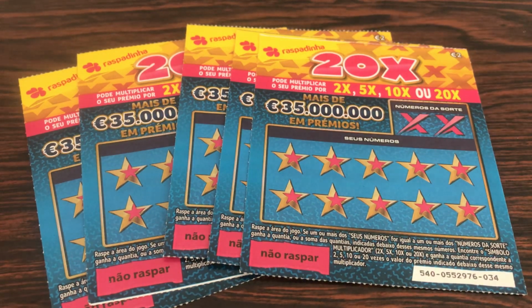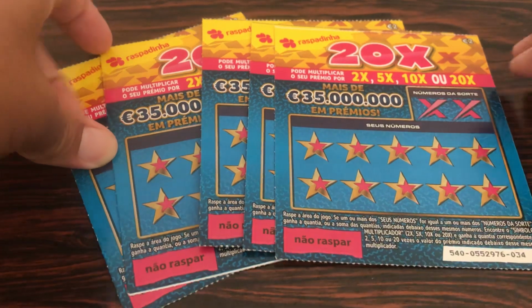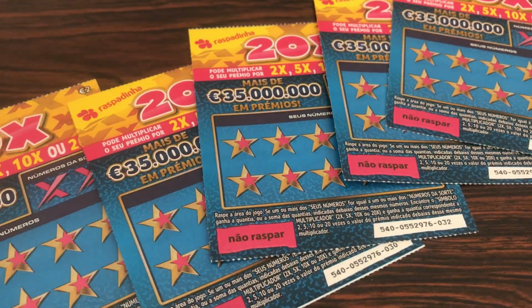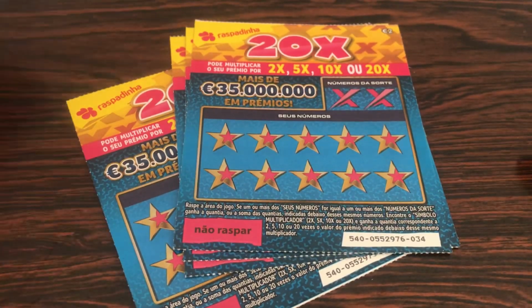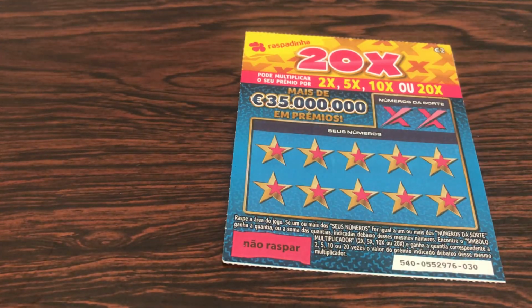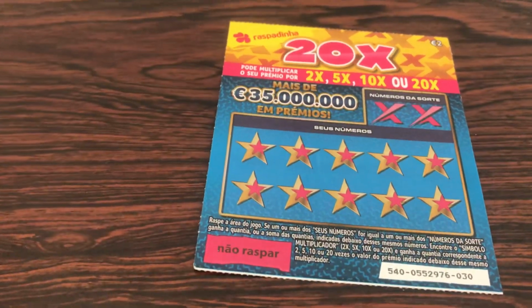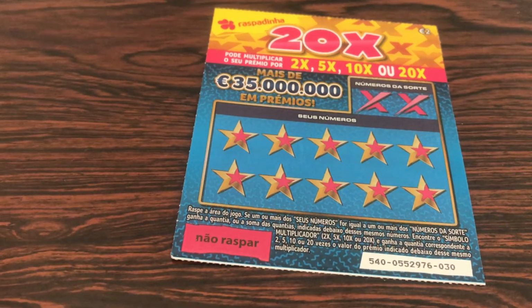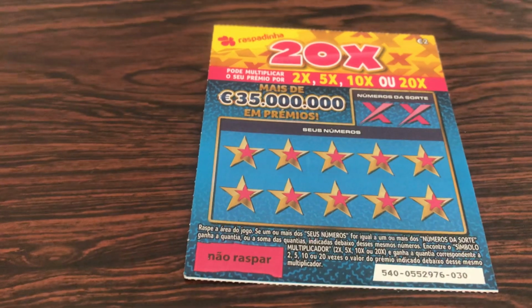Okay, obviously it's a matching number game. I have tickets number 30 to 34, five tickets, 10 euro session. Okay, let's start with 30. This is a newly opened book for me. My neighbor downstairs opened a new book for me. She said it's lucky. Let's see.